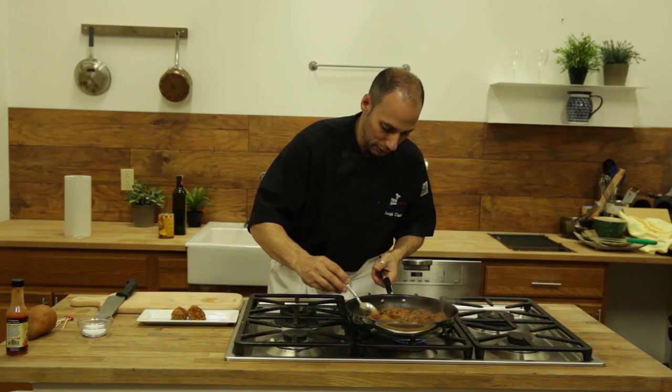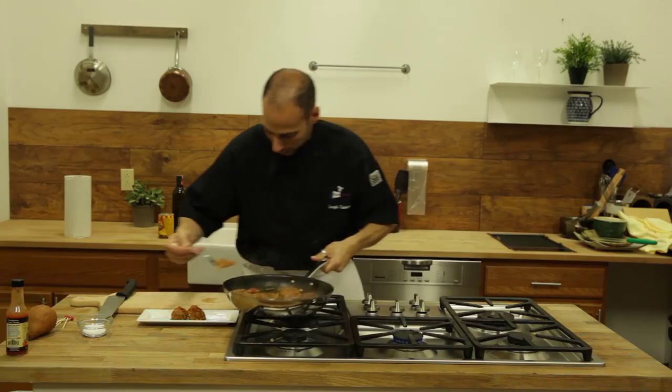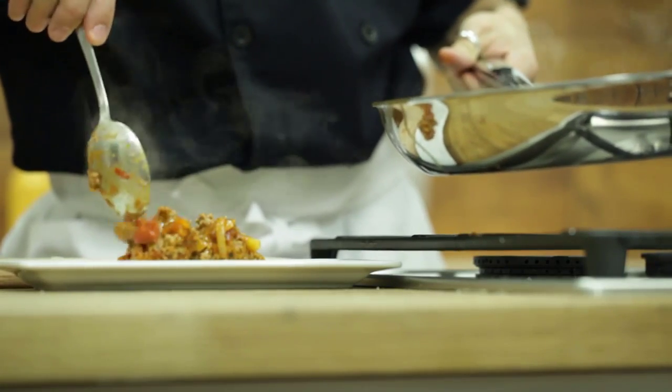And we're going to put a little bit of this sauce. Now, you could really smell the heat on this dish. It's not overpowering, but it definitely is a good amount of heat in here that is really going to take this to the next level.